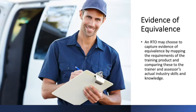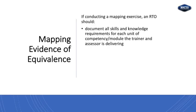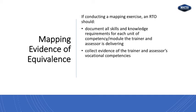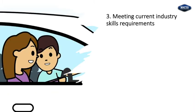An RTO may choose to capture evidence of equivalence by mapping the requirements of the training product and comparing these to the trainer assessor's actual industry skills and knowledge. If conducting a mapping exercise, an RTO should document all skills and knowledge required for each unit of competency/module the trainer assessor is delivering, collect evidence of the trainer assessor's vocational competencies, verify the evidence provided, and record a documented analysis between the evidence and the competency requirements.